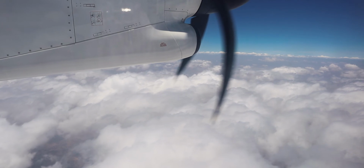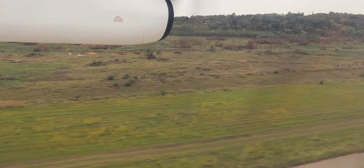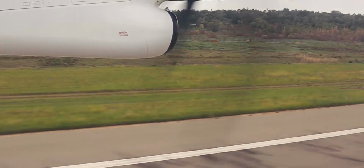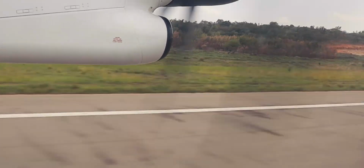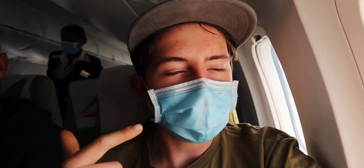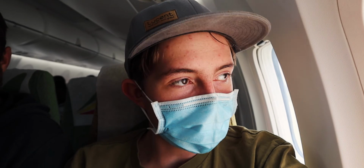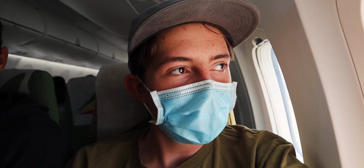This flight was about 45 minutes until we got to the town of Jinka. Okay, we're doing a stopover here in Jinka so people can get out, and we didn't get out of the plane. Now we're going from here to Arba Minch, which is a town on this lake. So yeah, we're gonna start this flight now, again.